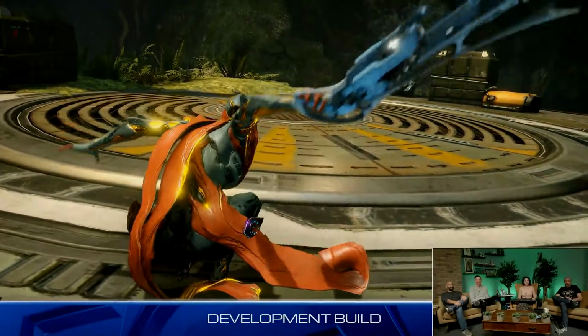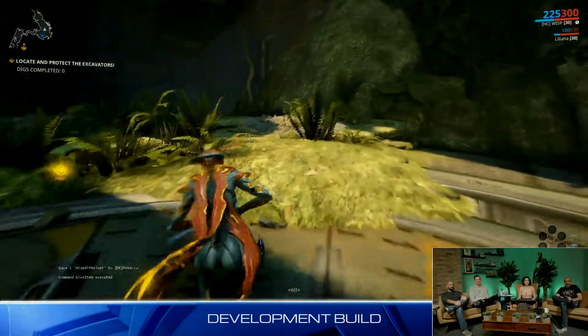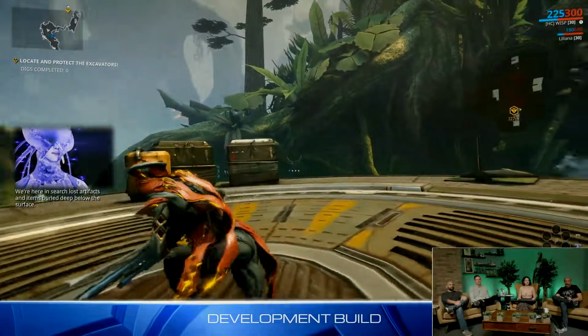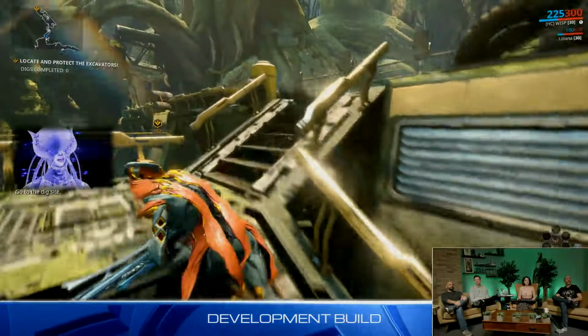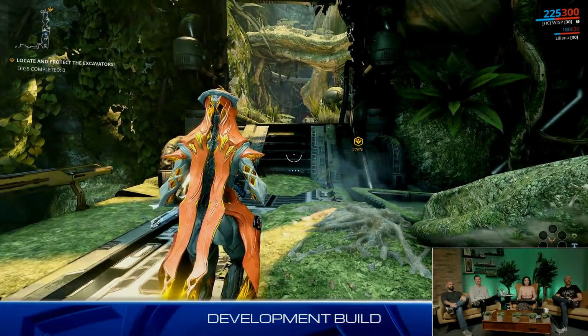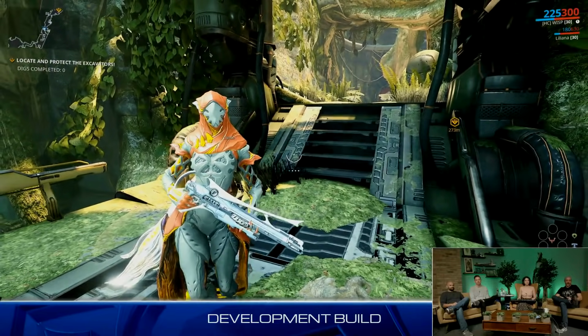Now, we also got another look at our next new Warframe to be added into the game, which of course is Wisp, who apparently has had her assets covered up a little bit. There is now cloth tails that hang down over her butt. Now, we still don't know what her abilities are because they're not ready to show them off, so we haven't been shown what Wisp can actually do.